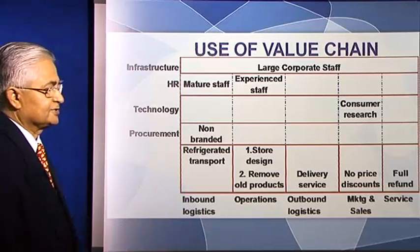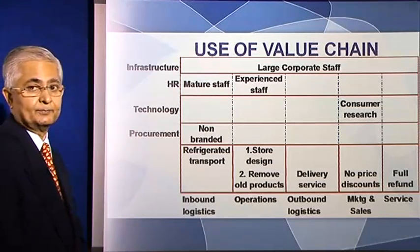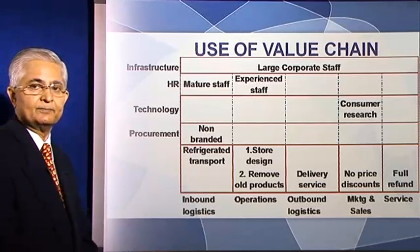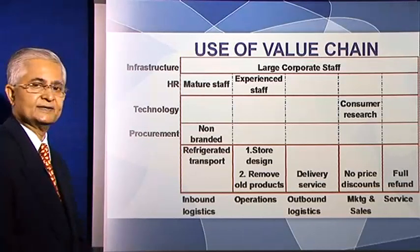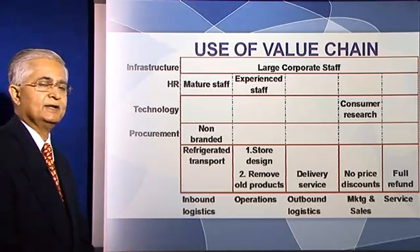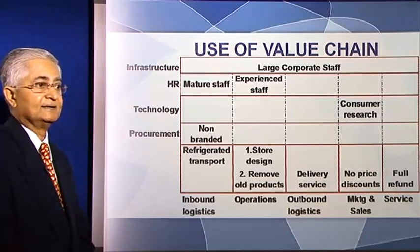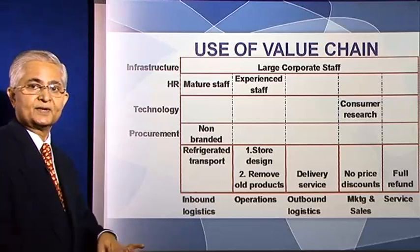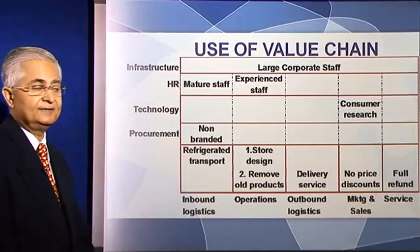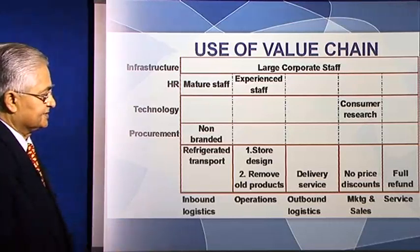Secondly, when we look at operations, that is within the store, design is very important. Removal of old products from the shelves is very important, because in a premium supermarket, if customers, when they move around the shop, come across old products or products which have crossed their expiry date, this would reflect very badly on the stature, on the credibility of that shop, in the case of a premium shop. So that's the emphasis for operations.